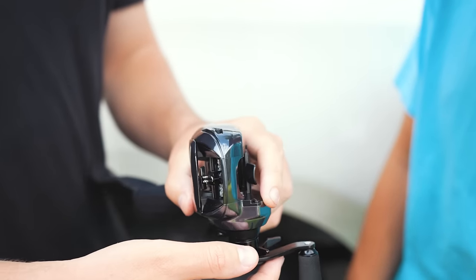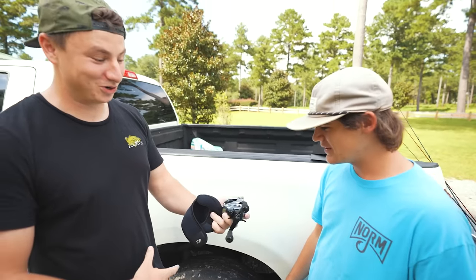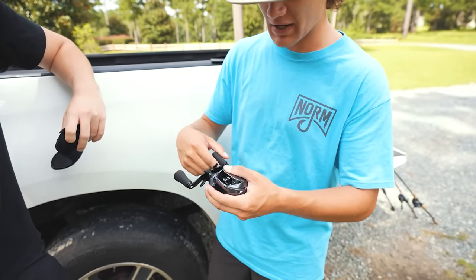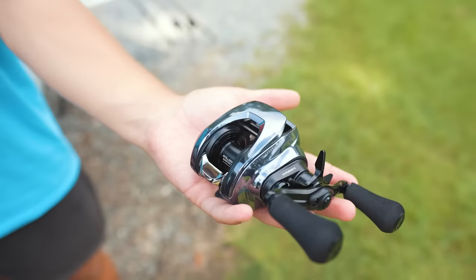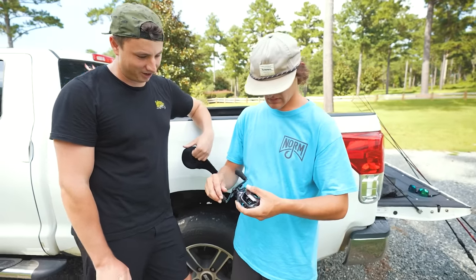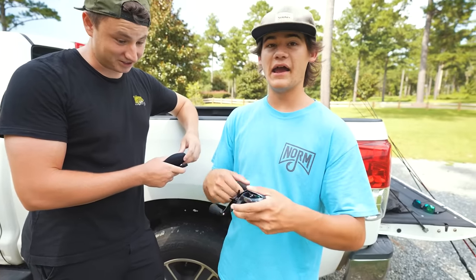Ooh. Oh, that is a big son of a gun. Holy smokes, that's wide. Dude, that's smooth. Feel it. I feel bad for even touching it, bro. Put it in your palm and look how big. That is a massive baitcaster. Holy smokes, dude, that is crazy. That thing looks like it could hold 1,000 yards of line. It's got a deep spool. That is a hefty boy.